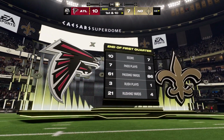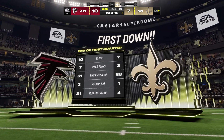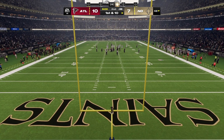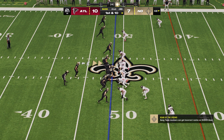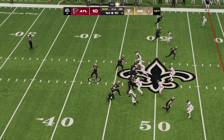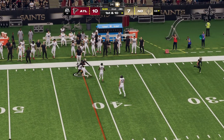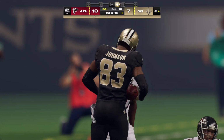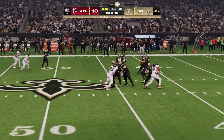Ten-7 our score after one right here on EA Sports. Ready for the second quarter from New Orleans. It's the Saints in possession as they've got it with a first and 10. Now Carr. Finding Johnson on the out route. That's complete. And they're well past midfield, just a yard or two shy of the 40. 11 more on that one and another first down.